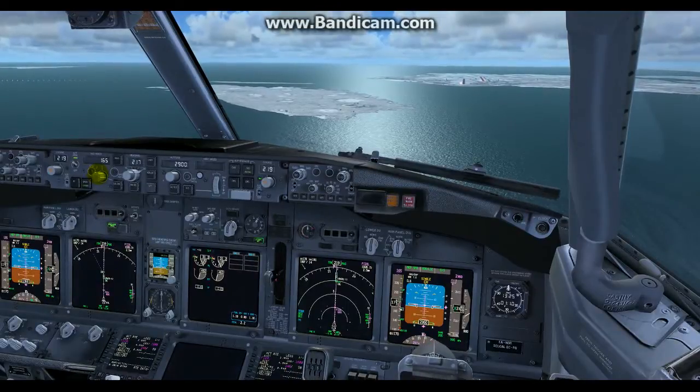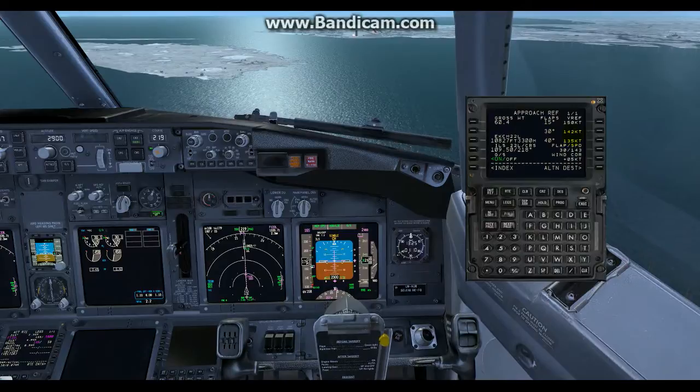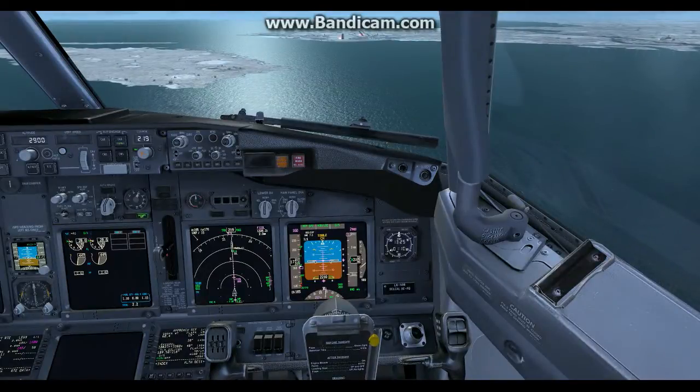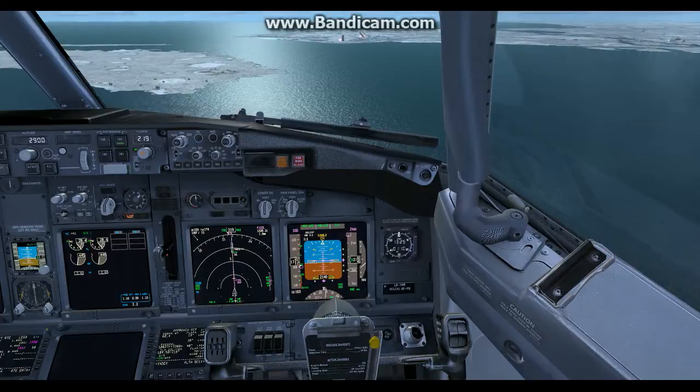Slow down a little bit more. So our VREF was 143, 142 plus 5, so 147. Flaps 10. Gear down.